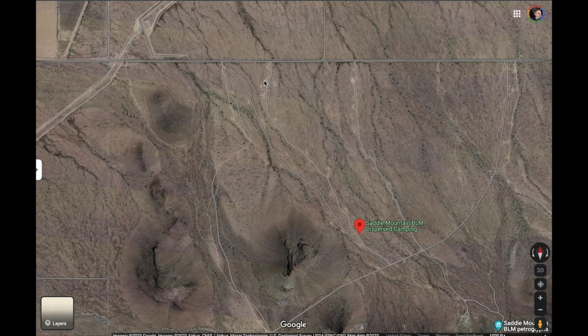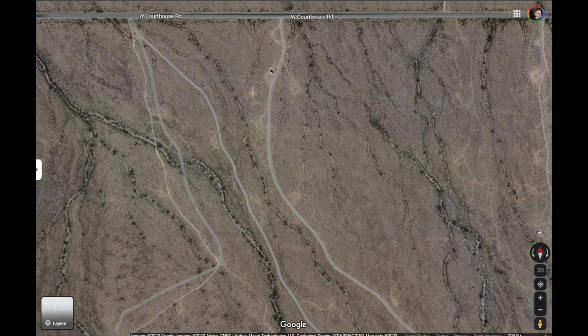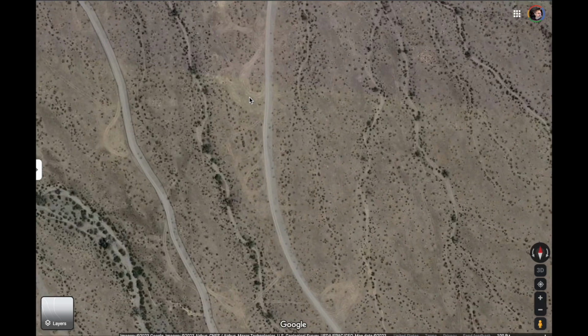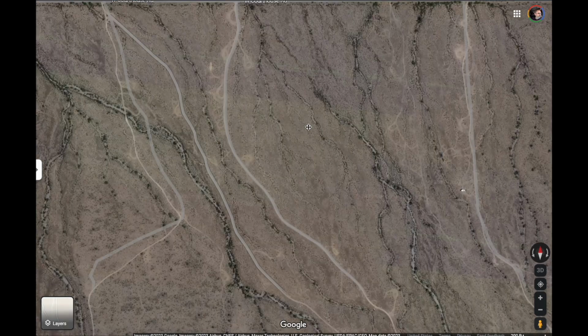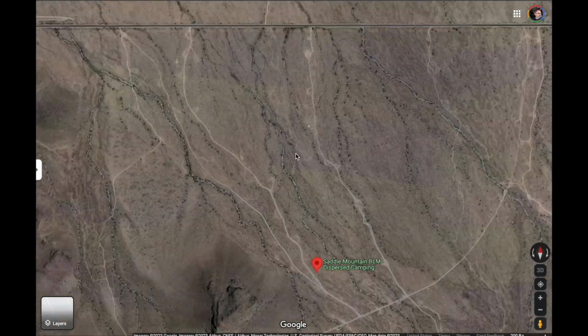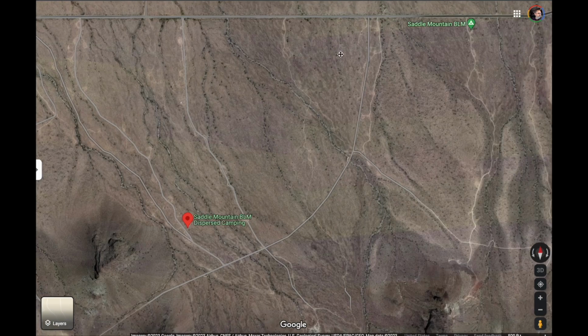When we turned off here, we came up and found lots of camping. We were camping like in here. Actually, I think this is the area where we were camped. That burned out trailer was probably right near this wash here. So I actually didn't turn in on this, but you can turn in on any of these spots here.